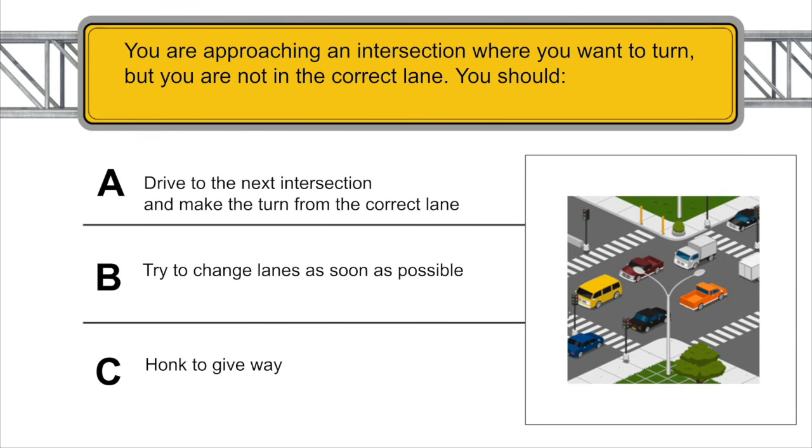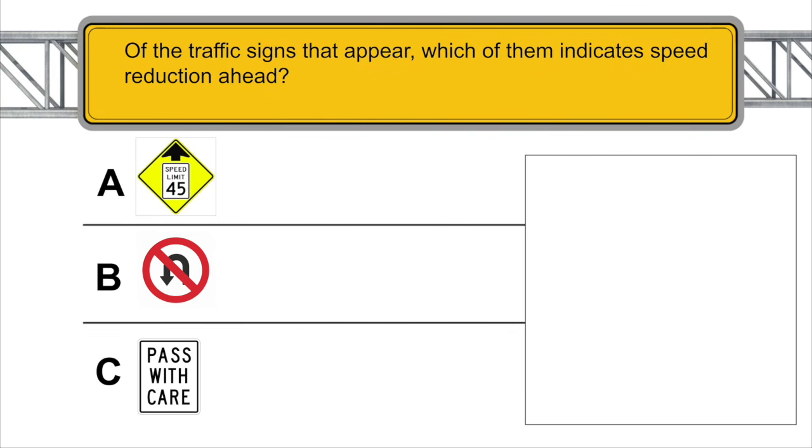You are approaching an intersection where you want to turn, but you are not in the correct lane. You should drive to the next intersection and make the turn from the correct lane. Of the traffic signs that appear, which of them indicates speed reduction ahead?